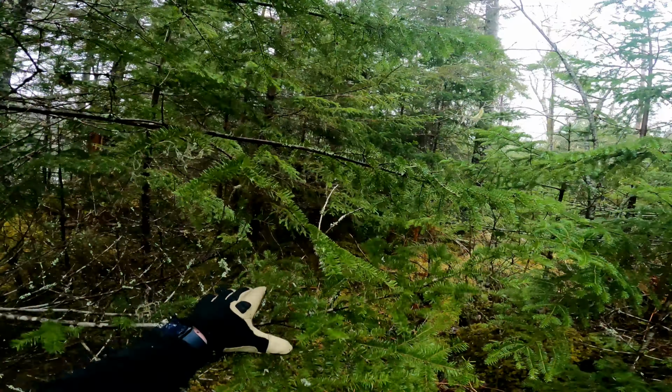So we're a little bit further behind than we thought. Still got a little bit to go before it really opens up, but the bank's gotten real brush full again, so it's gonna be a bit of a jaunt to get through here. There are a couple chickadees here, I think.